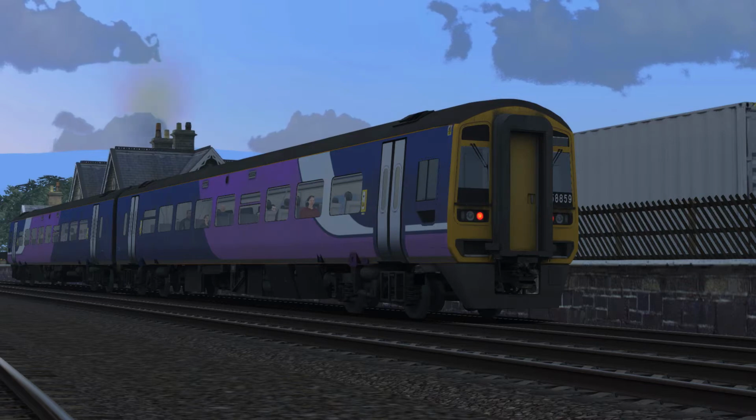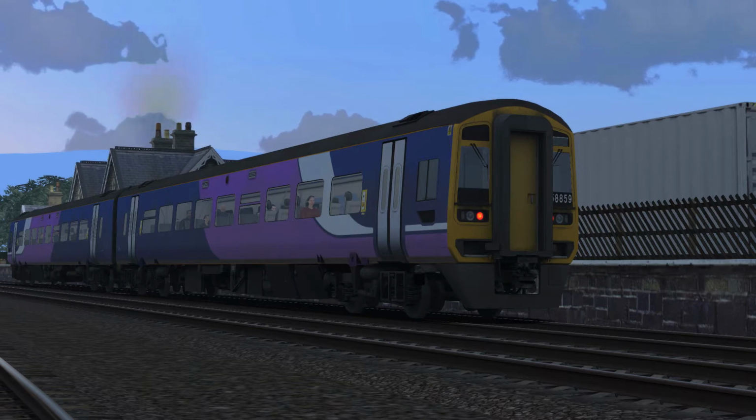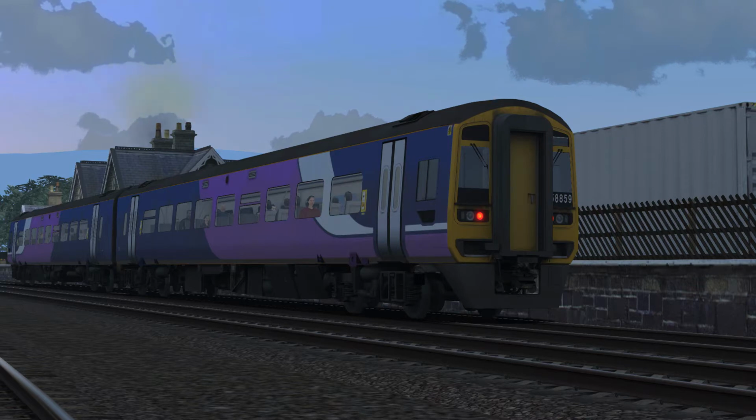This time we are back on the Settle to Carlisle route, and we are back with the class 158. This is in Northern livery. I explained last time I like this livery better than the Southern livery. It looks a bit more jazzy. But this is the final run, part 2.